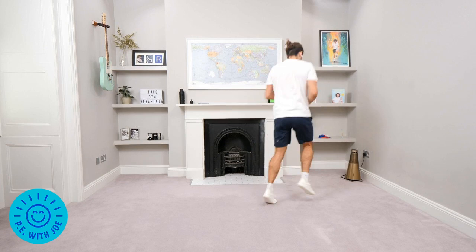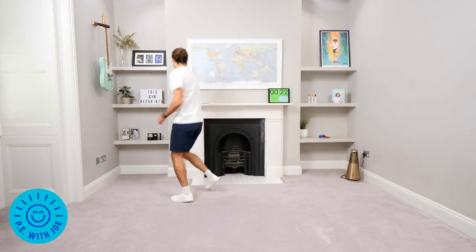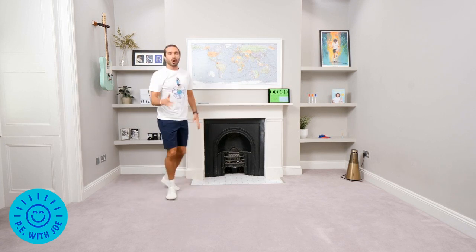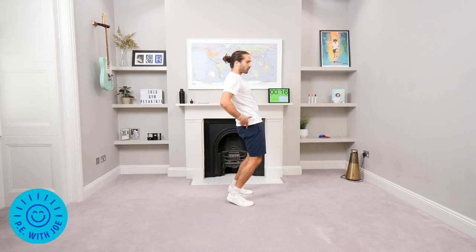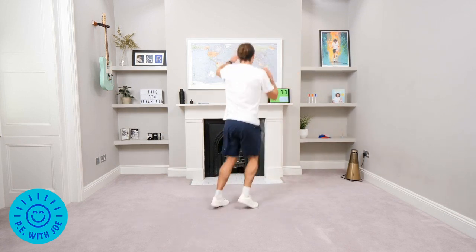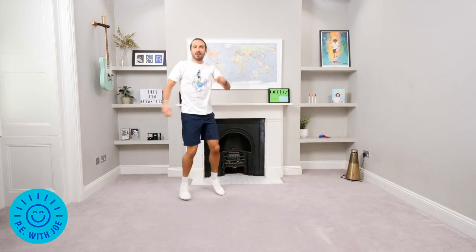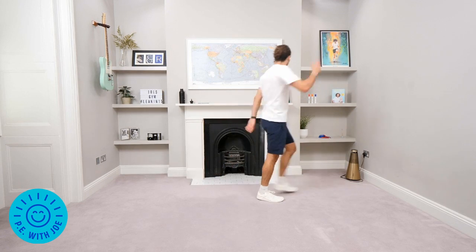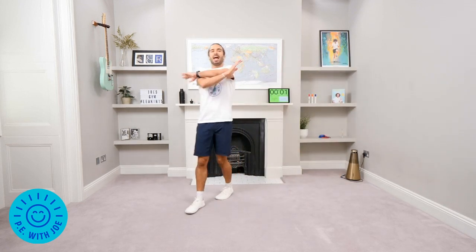30 seconds on this one. Come on. 20 seconds, the last one. So crab walks forward, crab walks back, lifting your bottom as high up the ground as you can. Don't let your bottom touch the ground. Lift it up. 10, 9, 8, 7, 6, 5, 4, come on, 3, 2, 1, and relax.